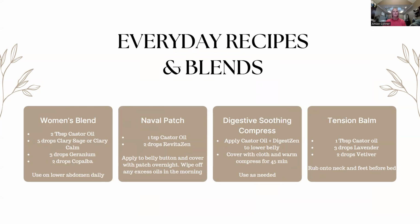Now let's go over a few easy and effective castor oil blends that you can make at home. First, we have the women's blend. Combine 2 tablespoons of castor oil with 5 drops of either clary sage or Clary-Calm, 3 drops of geranium, and 2 drops of copaiba. Apply this blend to the lower abdomen daily for gentle ongoing support.